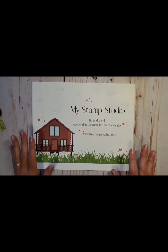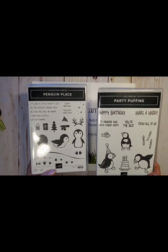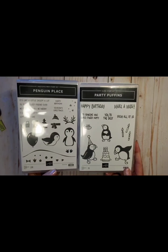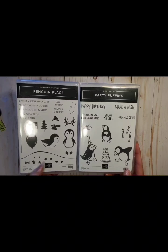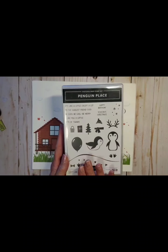But today's card is really cool. It is going to be a booklet fun fold. So excited to bring it to you. We're going to be using two different stamp sets. We'll be using Party Puffins and Penguin Place. I love both of these. They're so cute, and we're going to put them together today. This is in our July to December mini catalog.